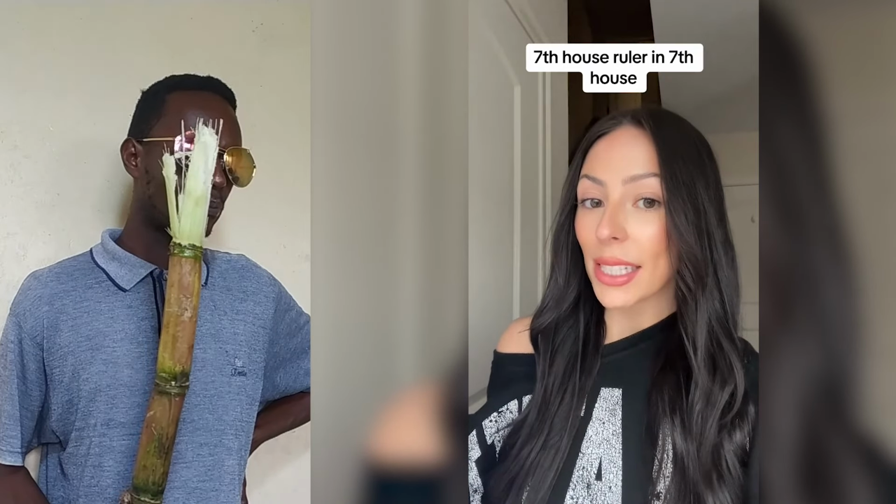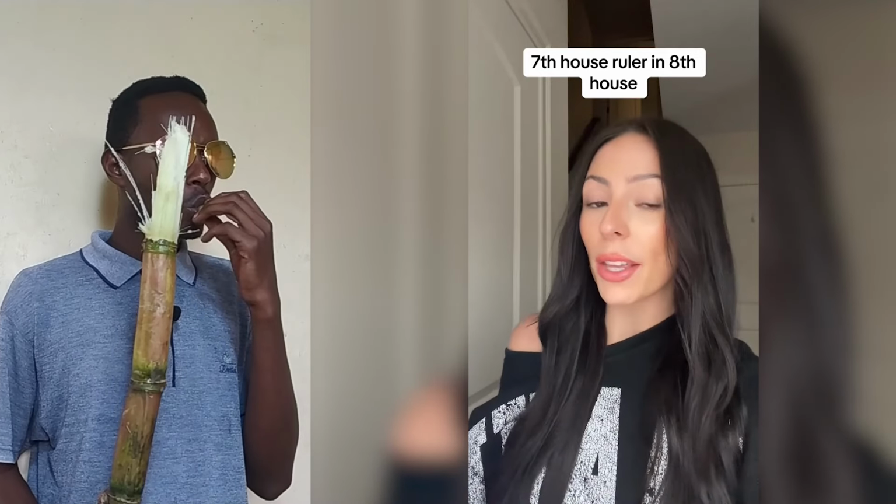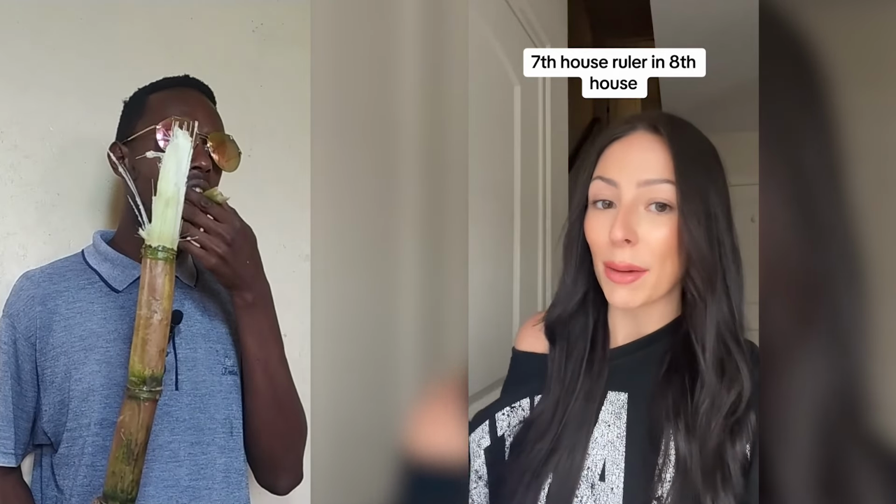You might meet them at some social event or business event. 7th house ruler in the 8th house. So similar to the 5th house, the 8th house rules sex. So you might meet your spouse through that, or maybe they're in that industry, or again, you might hook up with them the same night you meet them.